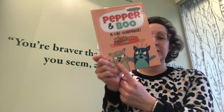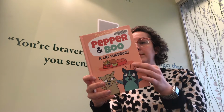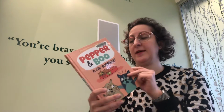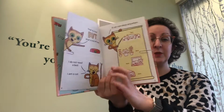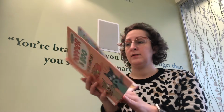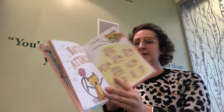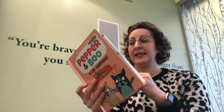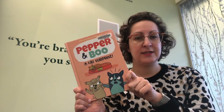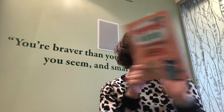All right, I've got another easy reader for you. It's Pepper and Boo, A Cat Surprise. So here's Pepper, and here's Boo, and there's the cat. So these dogs don't know a whole lot about cat, but somebody knows a lot about cat, and that somebody is Cat. So Cat likes to explain things to us. So here we're learning about how a cat can sleep anywhere. And then the cat explains to us what kinds of things cats like to eat. And here we have a bath attack, all the ways that a cat can take a bath. And each time Pepper and Boo learn something new. And this has got some moments of humor. So it's got some funny parts, and it's got some interesting parts. And I think that you will really like it.